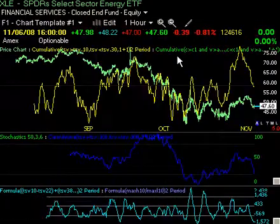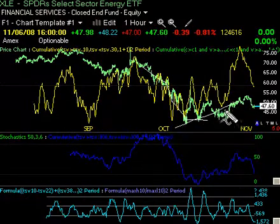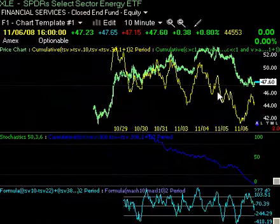On the 60-minute chart, remember, nothing goes straight up, nothing goes straight down. You can see that as prices made lower lows, this indicator has started to make some higher lows, and we've got a little bounce over here in November. You can also see a leading divergence over here. So it's possible that we're going to see a little bit more upside in XLE. If we want to tune it in a little bit further, we can take a look at a 10-minute chart.